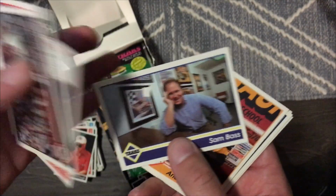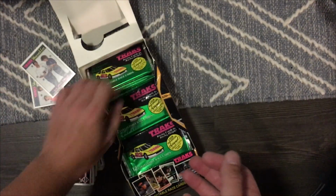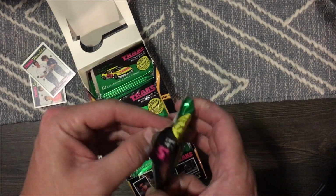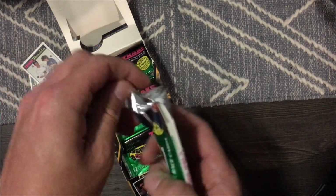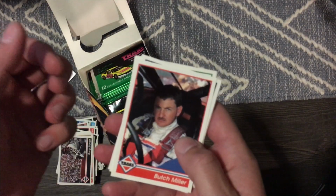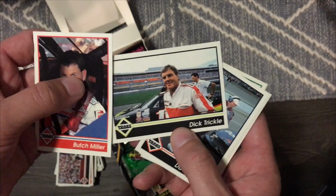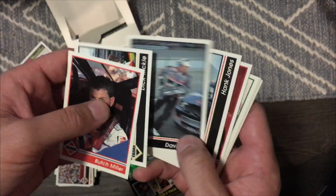Sam Bass, the artist in NASCAR. I mean, they just have significant depth of catalog as far as their photographs go. Just getting all the different series, the Busch Grand National, I think they're ARCA, Dick Trickle, the White Knight.